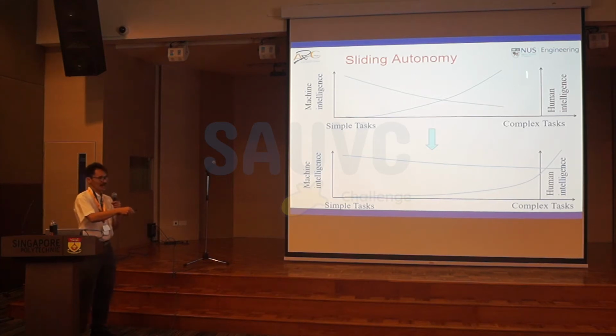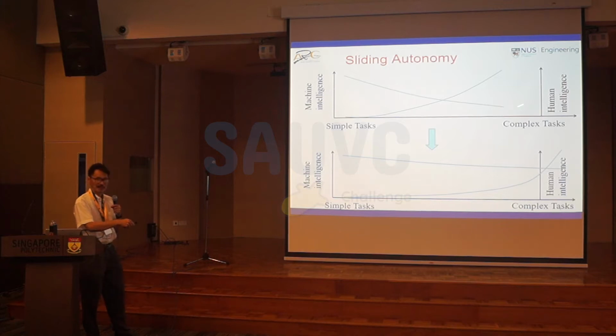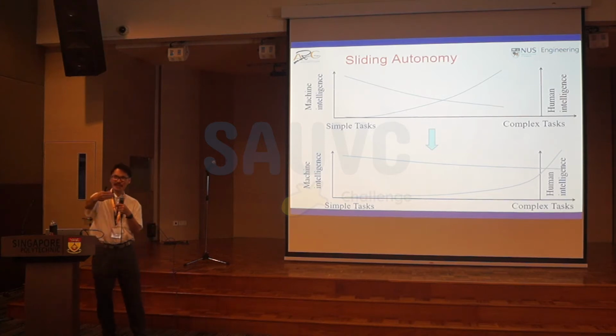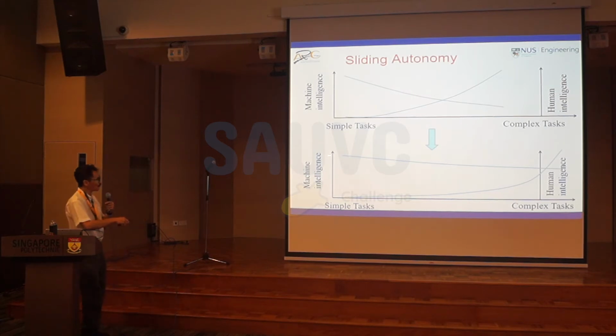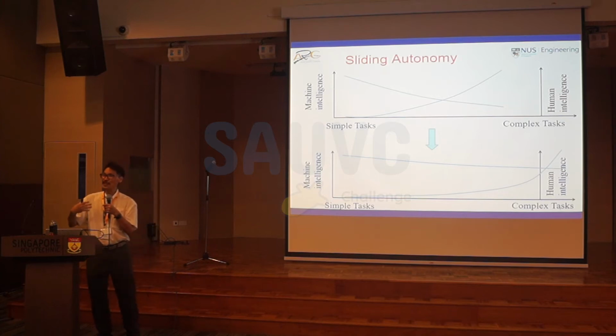A more complicated task today is driving a vehicle. Can a robot drive a vehicle today? It's a very complex task. The machine is quite stupid, but there's some autonomy in the machine, like driver assistance systems, like lane following, adaptive cruise control, maintaining the distance from the front vehicle, but the human's still in charge. So the human does more and more. That's a very complex task, right? But as we work in technology, we want to move this arrow, to improve the machine intelligence, to make the human do less and less, so humans do more meaningful jobs.